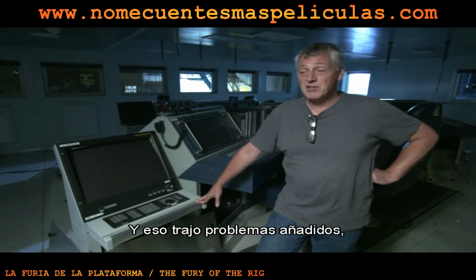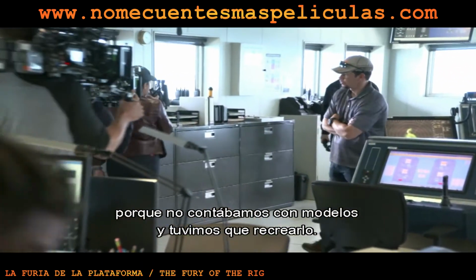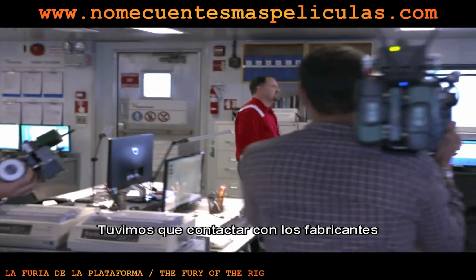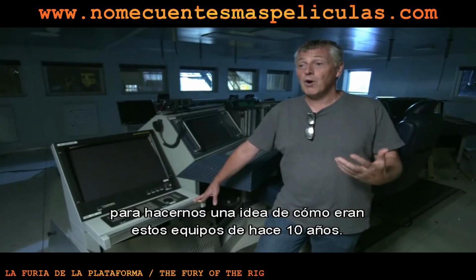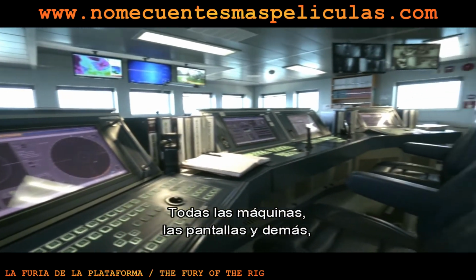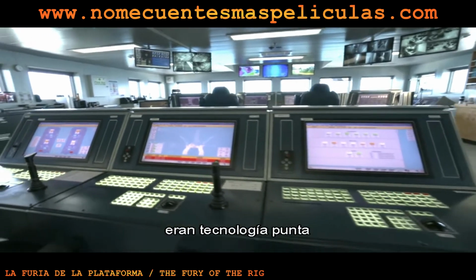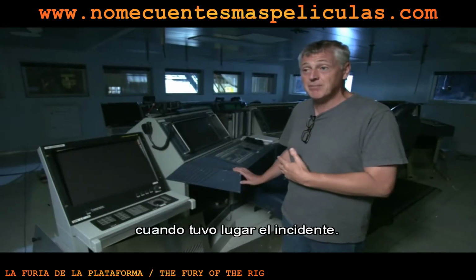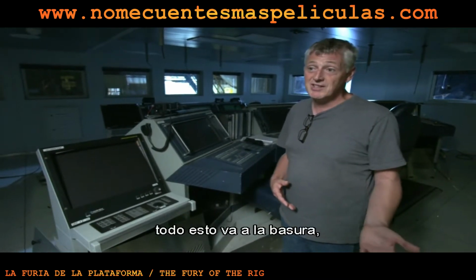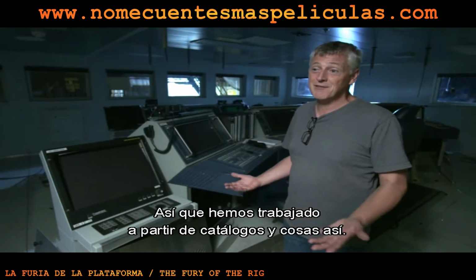That created its own problems, because there are no drawings, so we had to make the whole lot up. We started contacting the manufacturers to try and figure out what this stuff looked like. It was 10-year-old stuff, all the instrumentation, the screens and everything. This was all state-of-the-art when the accident happened, but now it's all 10 years old, and it just gets trashed. Nobody keeps anything. So we were trying to work from brochures and stuff like that.